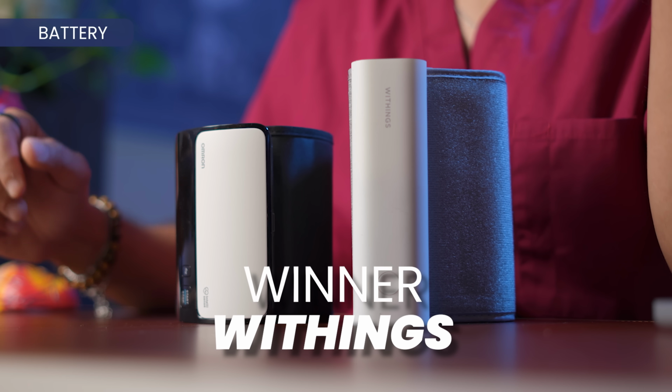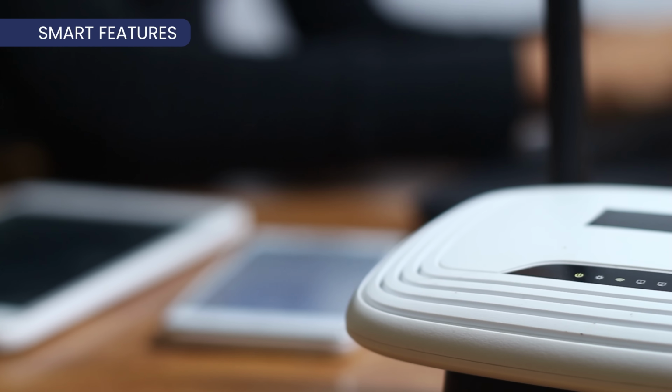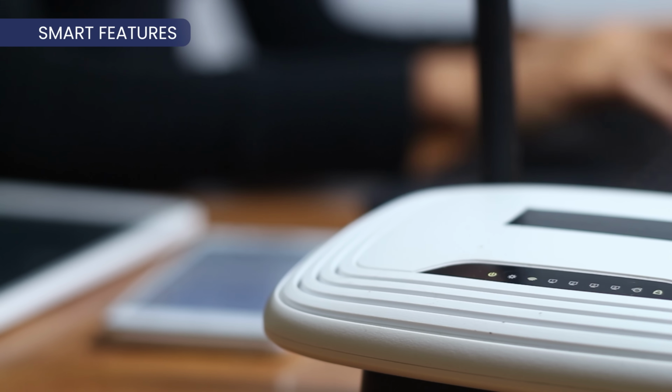Alright, the smart features. The smart features are the main reason to get one of these blood pressure cuffs, so let's compare how each one implements them. For the first step, pairing the machine with your phone using Bluetooth is relatively easy for both of them. But in terms of everyday use, Withings has the advantage because the Withings BPM Connect has Wi-Fi built in. So it connects to your home network like your laptop or your streaming box do.